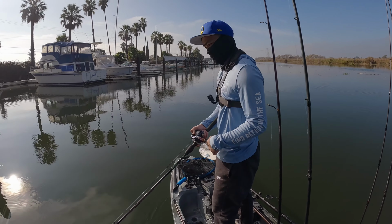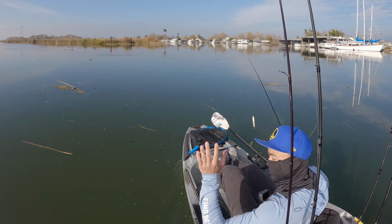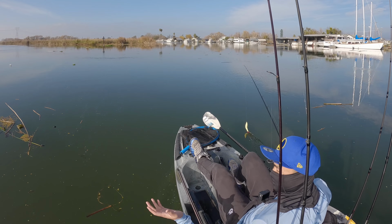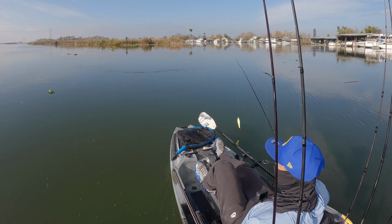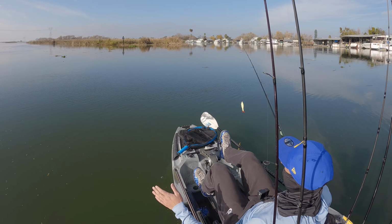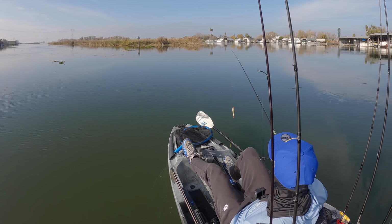What do you guys look for when you're out throwing glide baits and swim baits and stuff like that? With no electronics, say you didn't have electronics, do you look for stuff? You look for current breaks, you look for grass. I like moving water and some structure. So this was kind of perfect, but it didn't really pay off.